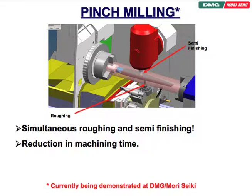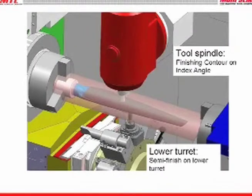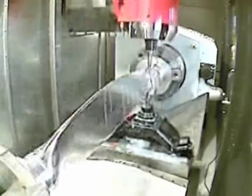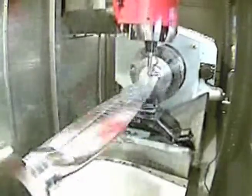So we have come up with an interesting process, what we call pinch milling, and what we are doing is, it's a mill turn machine. The upper spindle and the lower spindle are working in tandem, and you are able to rough and semi-finish at the same time. And this particular example is a propeller blade example.